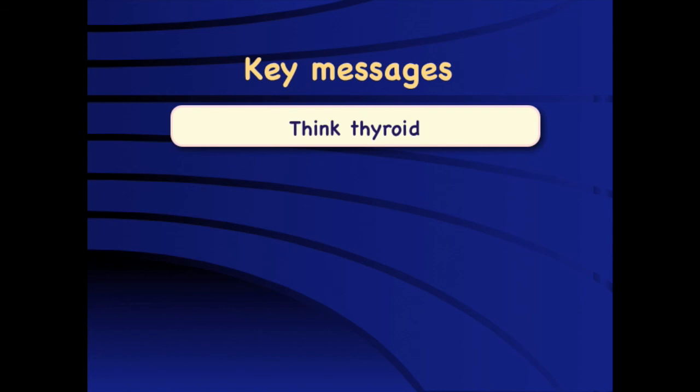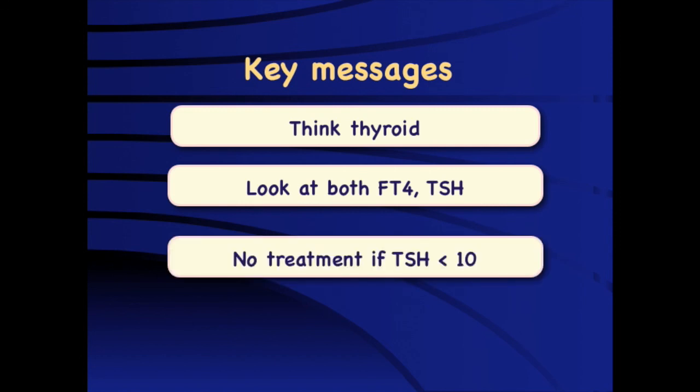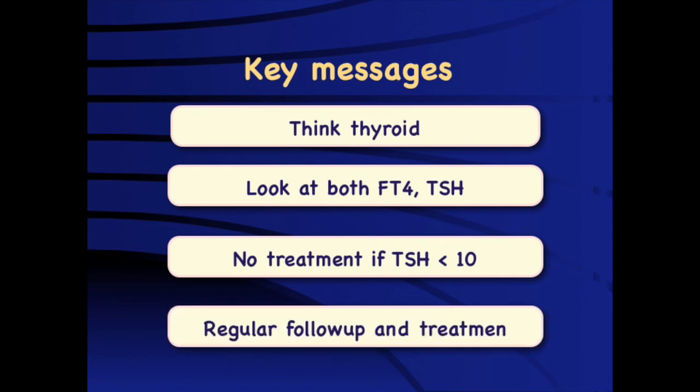So the key messages with regards to hypothyroidism include that we should think thyroid in a wide variety of situations, including pubertal disorders, respiratory distress, ovarian cysts, myopathy, and pericardial effusion. Look at both FT4 and TSH because central hypothyroidism will otherwise be missed. If TSH is marginally elevated between 5 to 10, be very cautious in starting treatment because you will be labeling the child for life with thyroid disorders, and there is a need for regular follow-up and treatment.